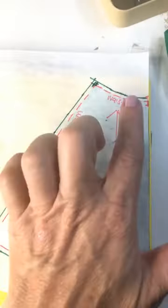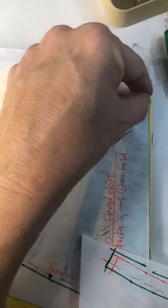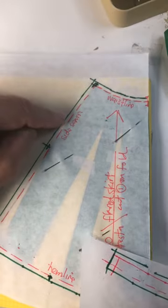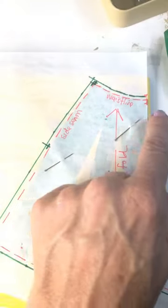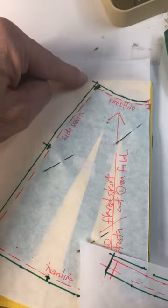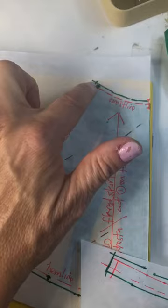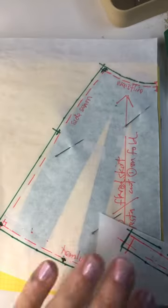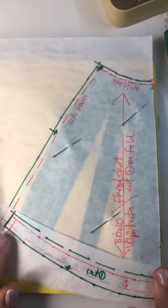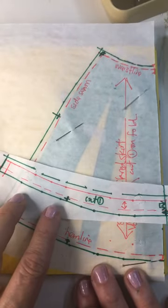But what's missing here is a waistline facing. So either it's going to have a waistband and a zipper, or it's going to have a facing. So it's got a clean finish up here. Even though it has no darts, the fabric can't just be raw up here. It needs a finishing. So I'd love to get your comments about how you think I should finish it.